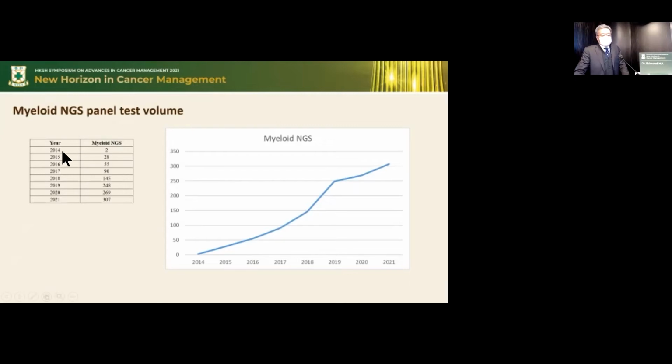We started in 2014, and actually over these years, the myeloid NGS gene panel has become a standard of care. The uptake is increasing, as shown in the increasing number of requests over the years. So it has become now like a standard practice, or standard of care, in the investigation of acute myeloid leukemia or other myeloid neoplasms.